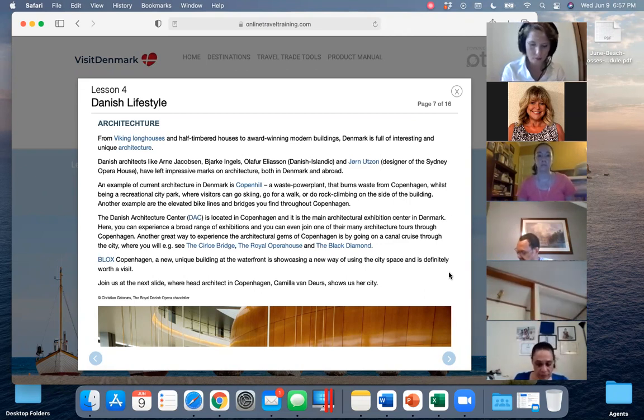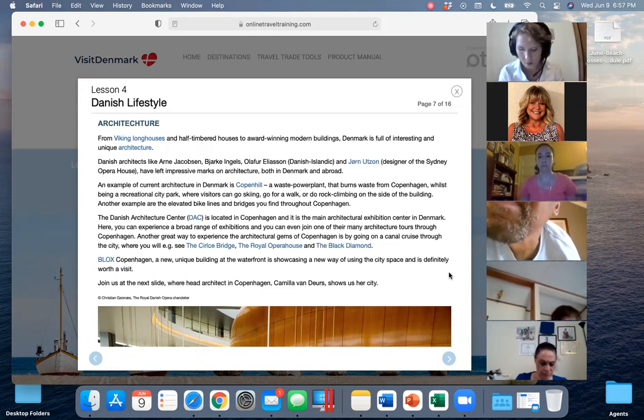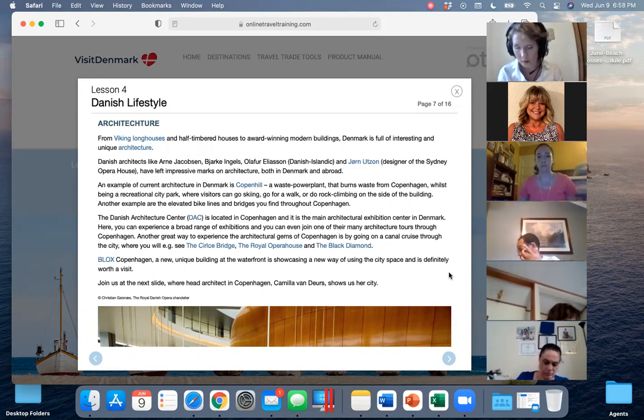Another example are the elevated bike lanes and bridges you find throughout Copenhagen. The Danish Architecture Center, DAC, is located in Copenhagen and is the main architectural exhibition center in Denmark. Here you can experience a broad range of exhibitions, and you can even join one of their many architecture tours through Copenhagen. Another great way to experience the architectural gems of Copenhagen is by going on a canal cruise through the city, where you will see the Circle Bridge, the Royal Opera House, and the Black Diamond.